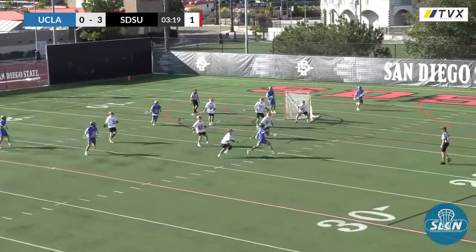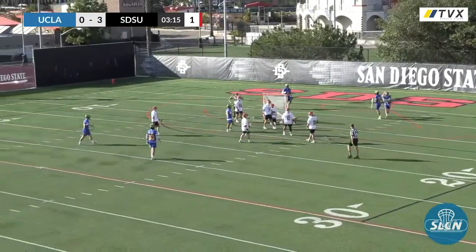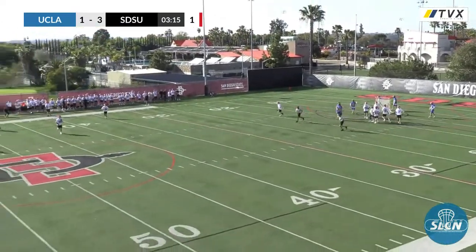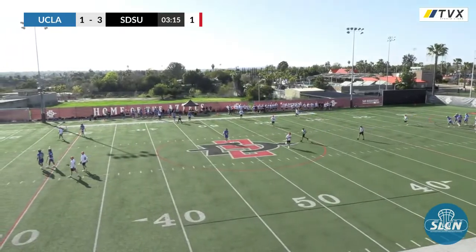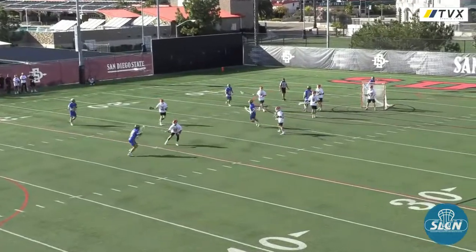Bruins settle in on offense. There's a good dodge and a good shot by number 5. Hayden Lechner, his first of the day. Hayden Lechner at Exeter High School in New Hampshire.